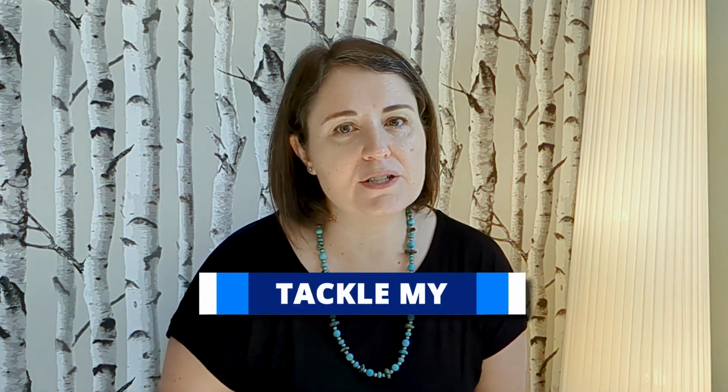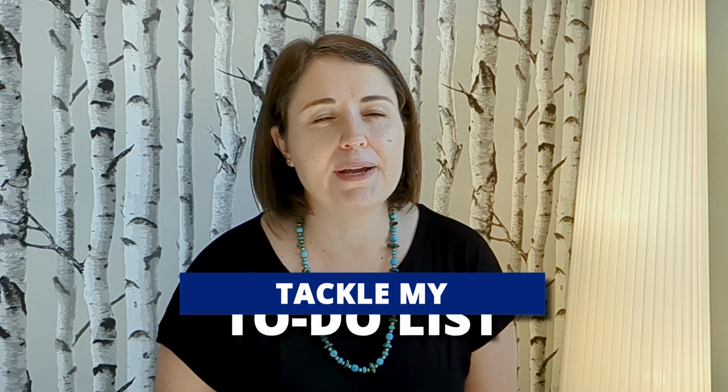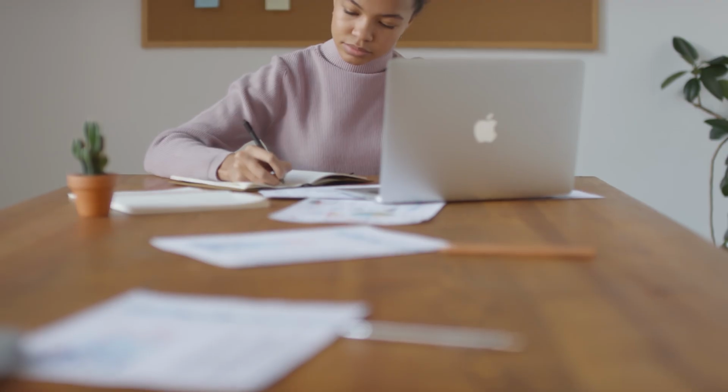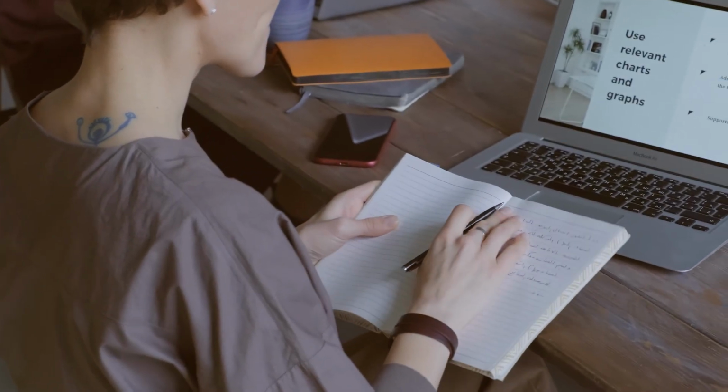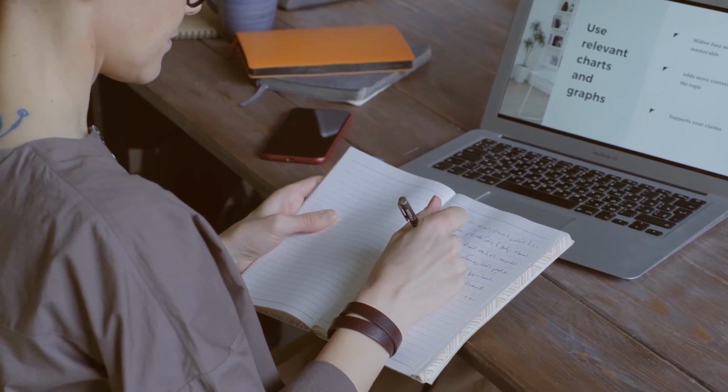The third step is I then tackle my to-do list, and I create my to-do list based on that brain dump. So I'm going to go ahead and pick the most urgent tasks that need to be done that week. I am then going to plug them into my schedule based on the amount of time that it takes to complete them. So I actually will write next to each of my to-dos the amount of time it's going to take to complete it, whether it's 30 minutes, an hour, 3 hours.